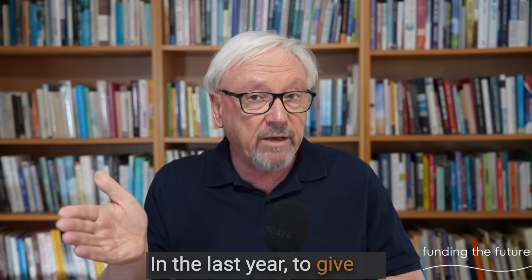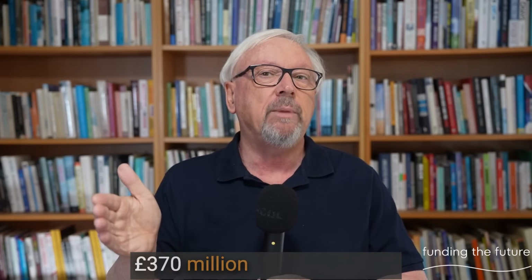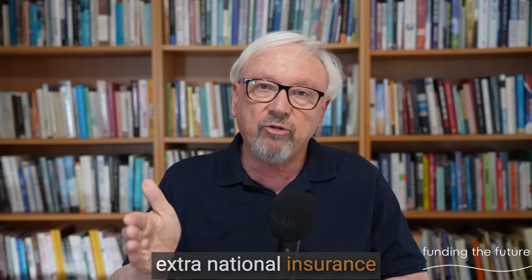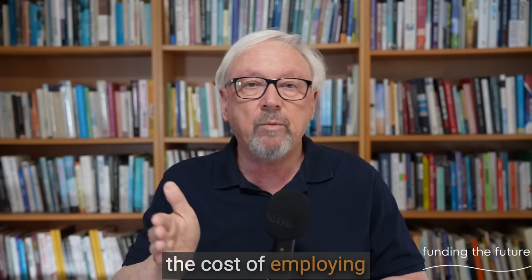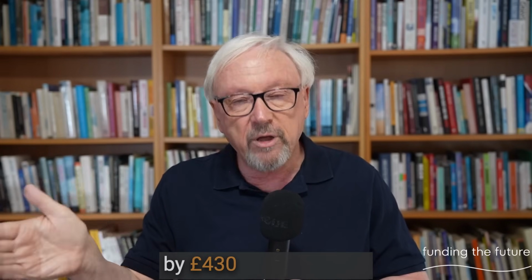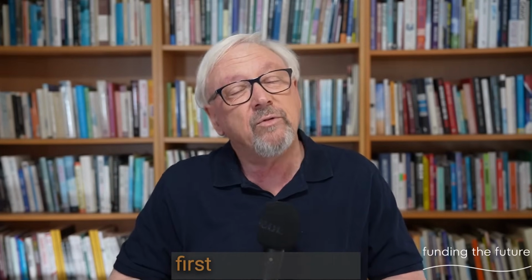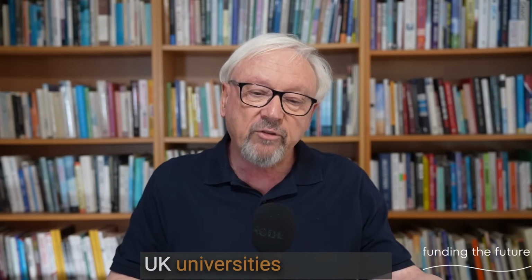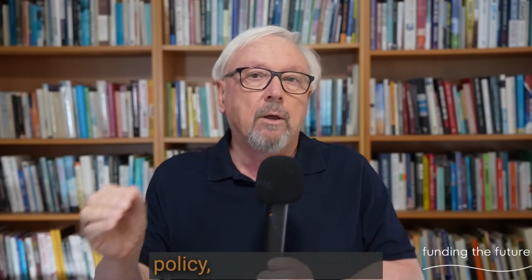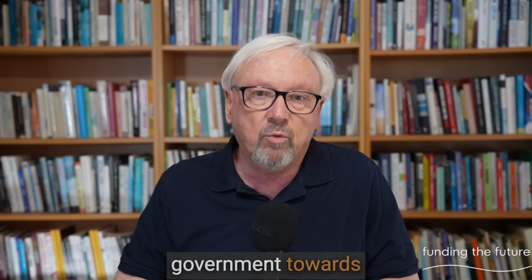In the last year, to give an example, the increase in tuition fees probably added £370 million to their income. But at the same time, the extra national insurance charges imposed by the government on the cost of employing staff at universities increased their cost base by £430 million a year. In other words, they were worse off before they even got to the first day of the year. UK universities are in deep trouble as a consequence of government taxation policy, the failure to fund university courses properly, and the attitude of the government towards foreign students.